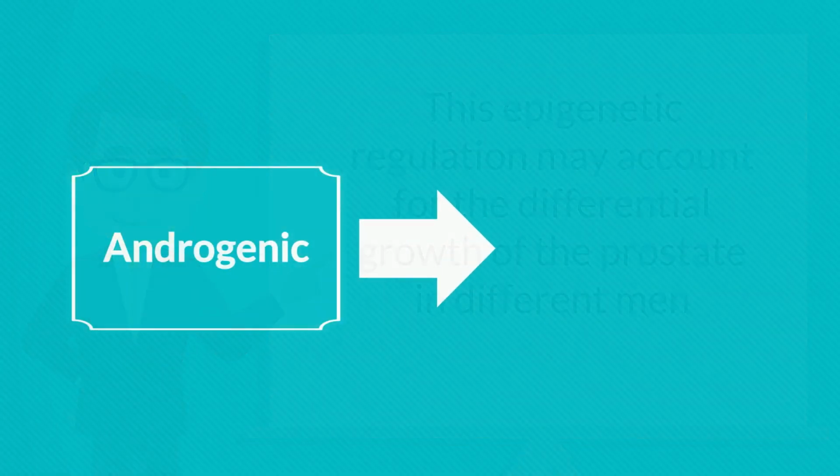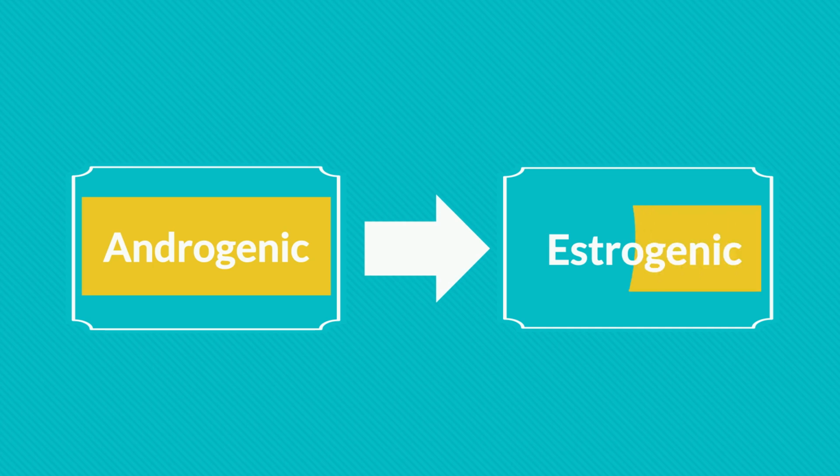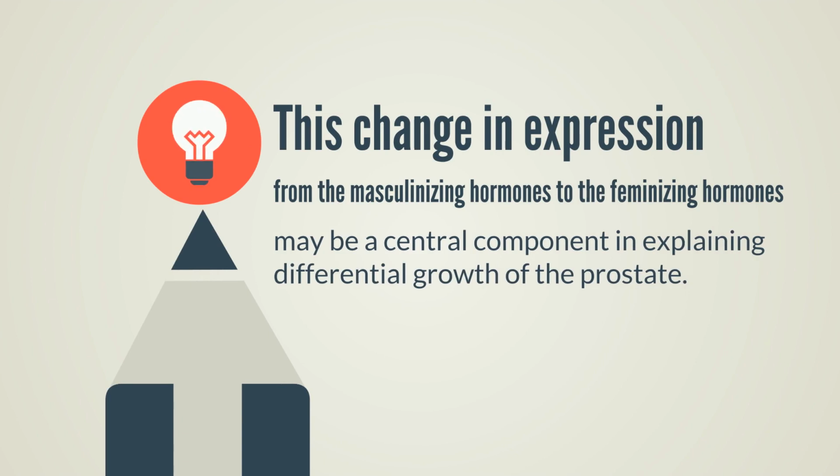When this gene 5-alpha reductase 2 is turned off, the man's prostate goes from an androgenic milieu to an estrogenic milieu. In other words, rather than expressing masculinizing hormones in the prostate, this epigenetic change causes the man's prostate to express feminizing hormones. We think that this change in expression from the masculinizing hormones to the feminizing hormones may be a central component in explaining differential growth of the prostate.